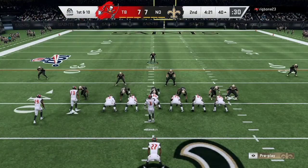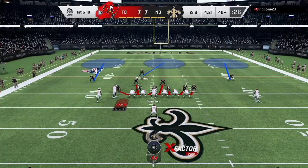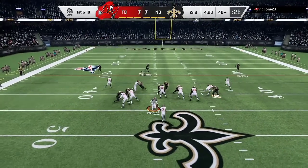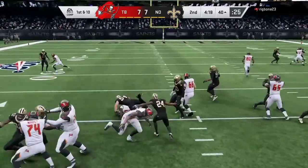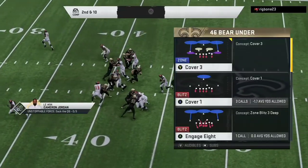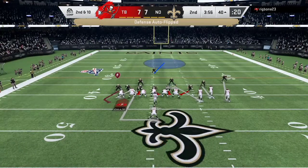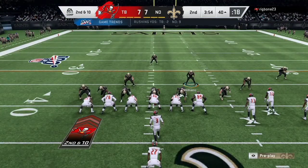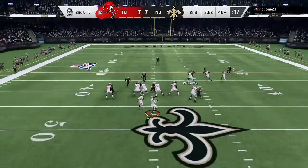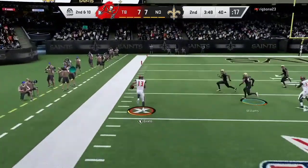Ready. Blue lady. Check. Watch 54. Watch the screen. Now a draw play. This is Jones. And not a lot of daylight. Not really any daylight inside as he's going to be stopped right at the line of scrimmage. Brings up 2nd down. Looking to throw on 2nd down. Winston. And this is caught by Evans.